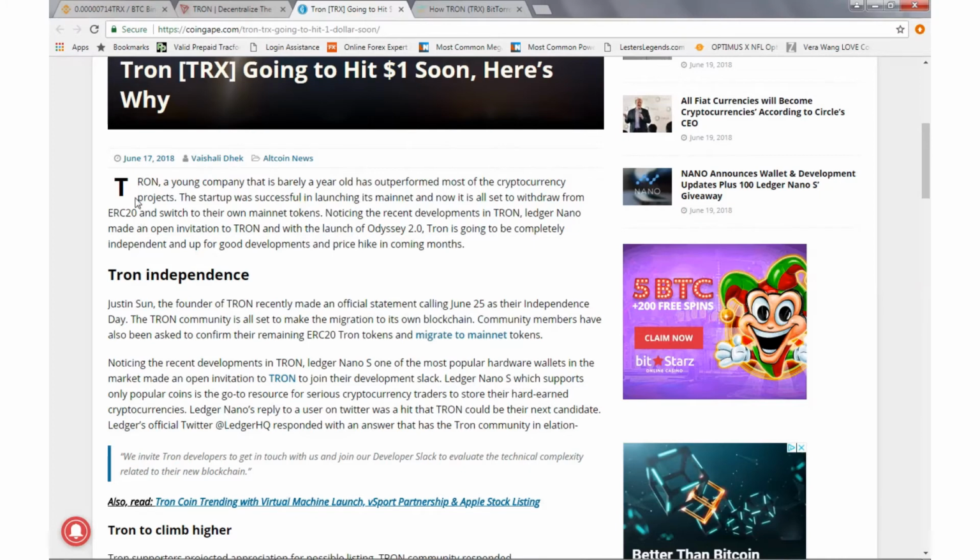According to the article here, obviously Tron is a young company that is barely a year old, that has outperformed most of the cryptocurrency projects. The startup was successful in launching its mainnet, and now it is all set to withdraw from the ERC20 and switch to their own main token, which is obviously the Tron Independence Day, which is going to happen on June 25th of 2018. So obviously right now, since their mainnet launch, it's basically another test phase.